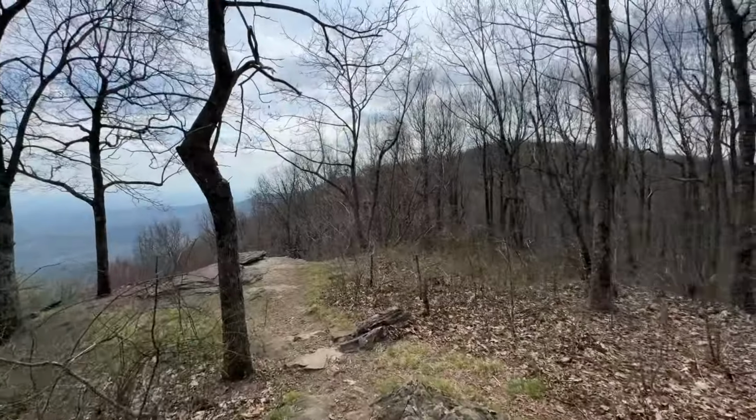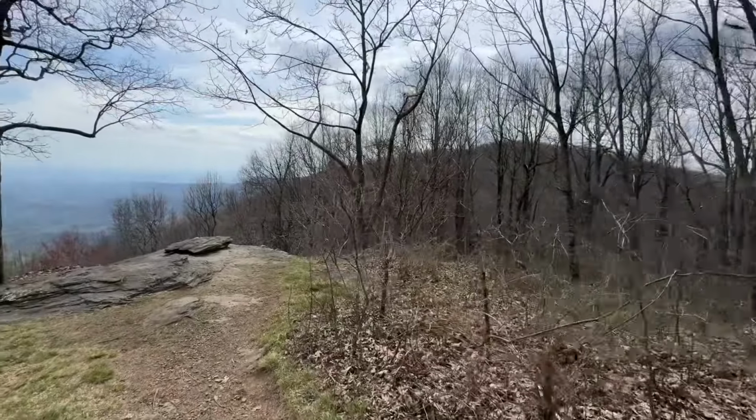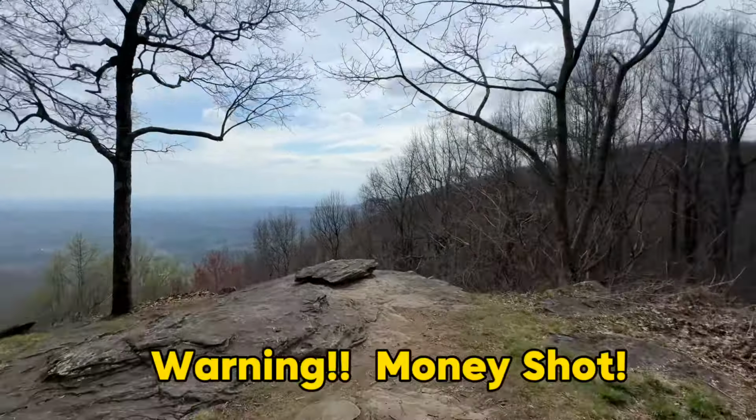Well, I'm at the top of yet another mountain. But this one has a viewpoint worth exploring. It's not just about walking, right?